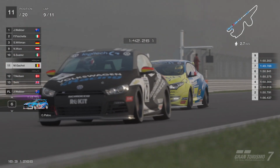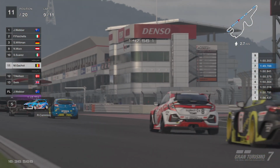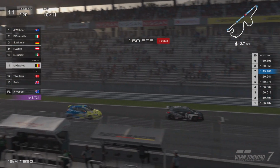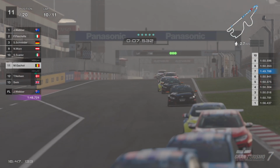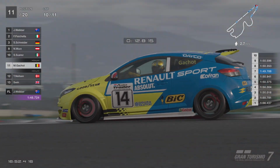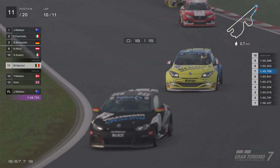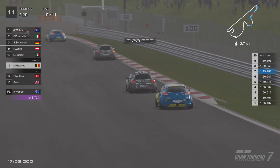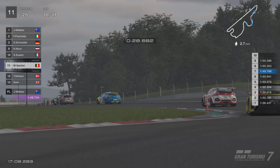Gasho looks potentially poised to get ahead of Suarez by the time we get to Daiichi. Well, here comes Gasho on Suarez. Oh, not quite. That Scirocco just does have that top speed, just to send them a little bit further down the straight there. Then to the Renault Sport of Gasho there. Coca-Cola. The spread is still evident.